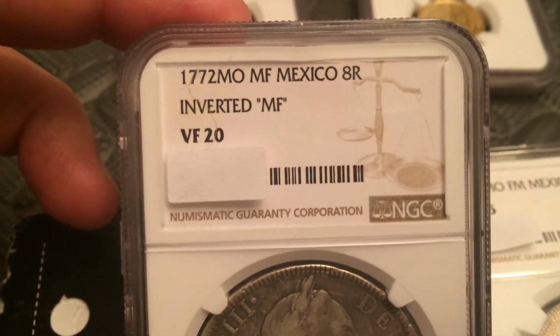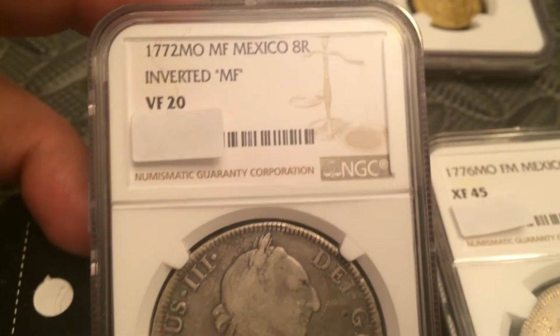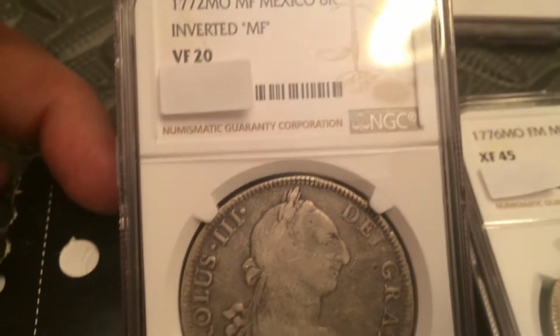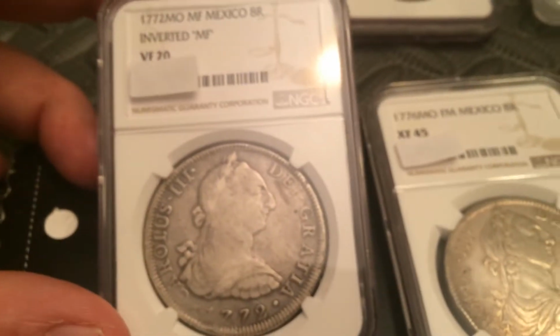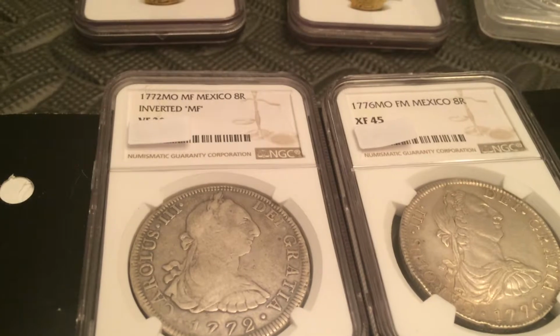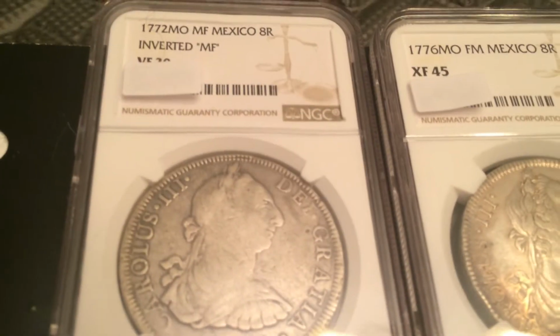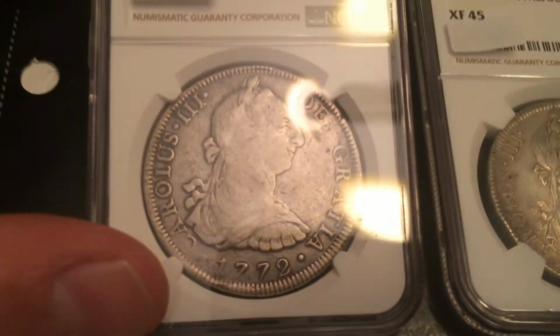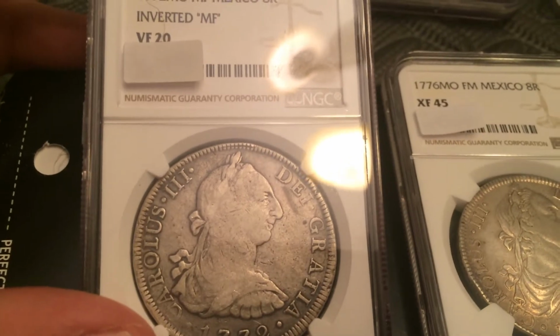We have the 1772 8 Reales coin, and it came back as a very fine 20, and it is very difficult to get these in graded condition because the price escalates. So it came out to almost about $25 each to grade these, all right? So I purchased this one. I have a whole sheet here, so I'm going to read off of it. I purchased this one for about 99 bucks. So altogether, this is $124.42 is what it actually cost me altogether with the grading.